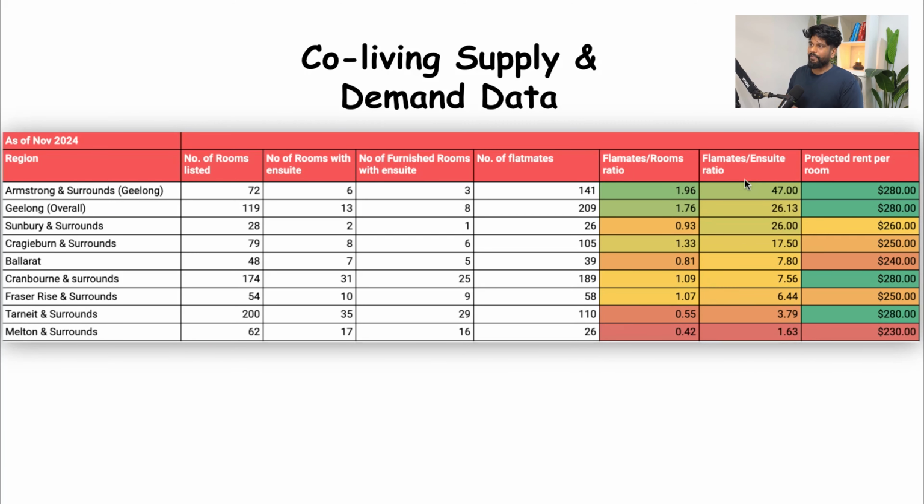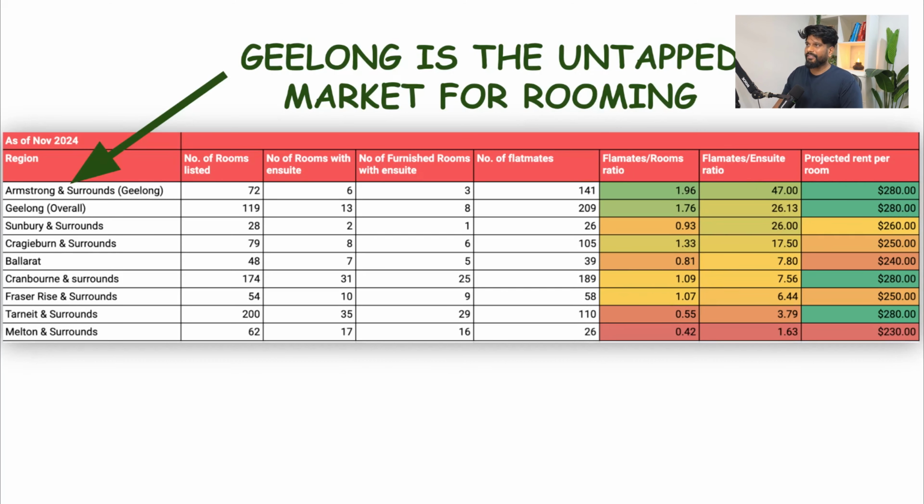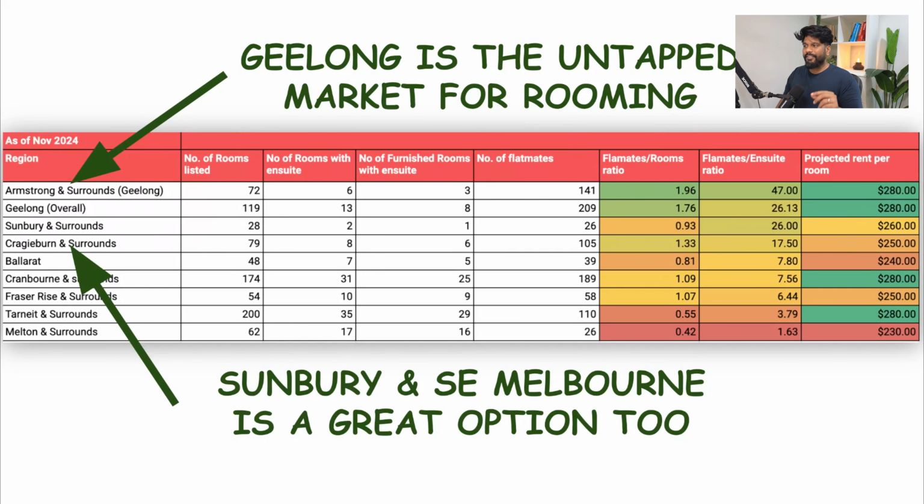And by the look of it, we can tell straight away Geelong is the untapped market for rooming. Totally undersupplied market. There's literally no rooms available with ensuite. But there's so many people looking for a room already. Now, Sunbury and Southeast Melbourne is a great option too. So it's a pretty healthy market. So if you build there, you should be able to find tenants very easily. Although Sunbury, we don't have much of data. So I'm not going to confidently say you should build in the north, but Southeast is pretty stable, very statistically significant data over here.